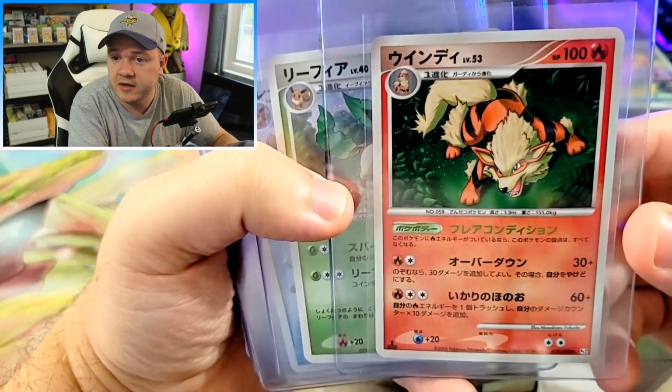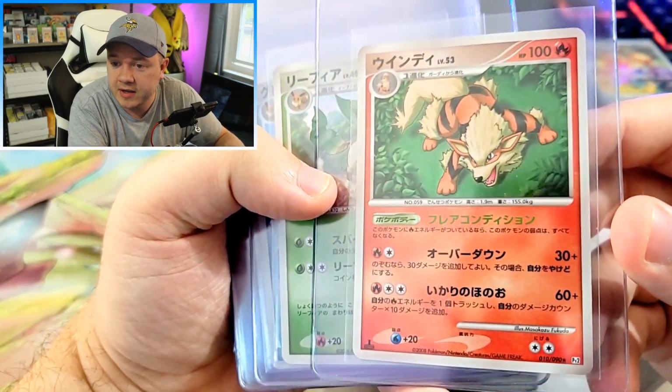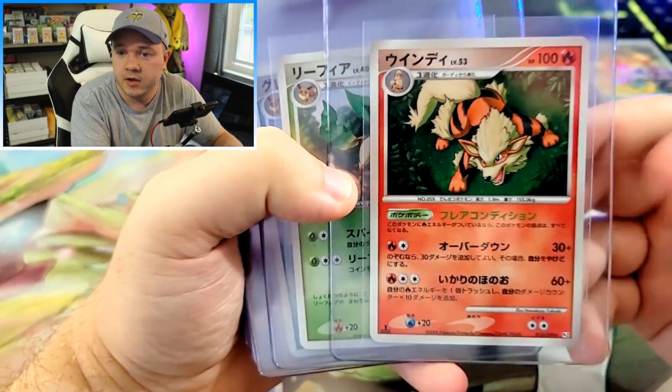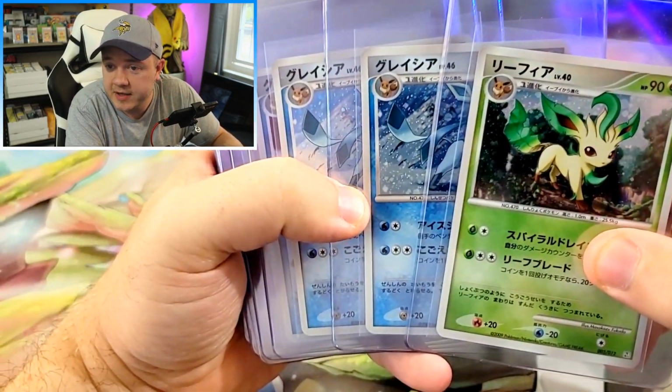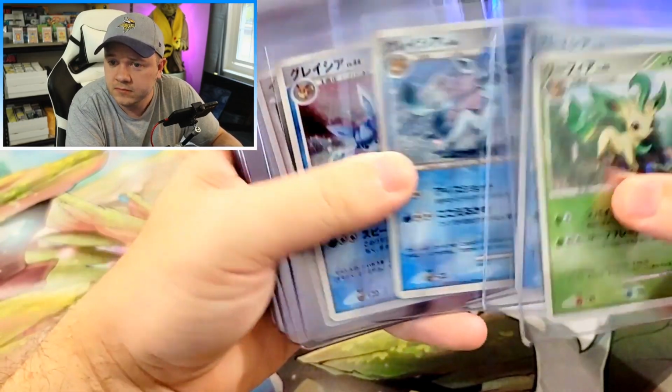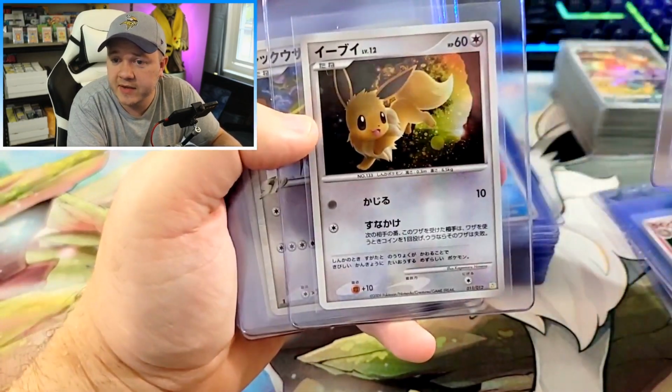We have an Arcanine here. I really like this Arcanine. Again, Fukuda, very nice artwork. That one sells pretty well. And then, of course, Evolutions. Talk about them some more. We've got Leafeon, we've got a couple Glaceon, and then we have Eevee.